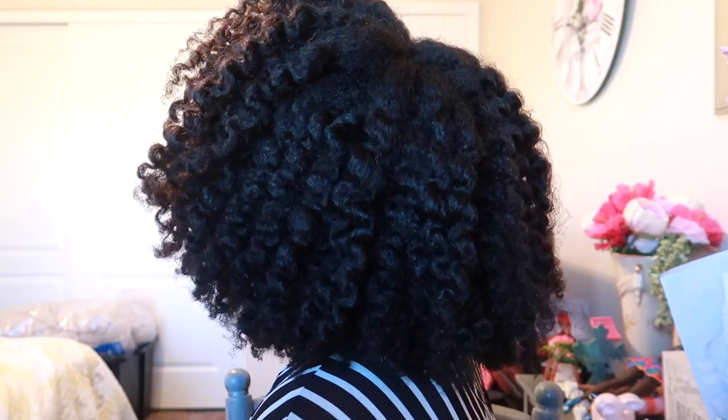I had to go into the back and really pick up my hair to get some volume. But yes, honey, look at this. Shaking my hair a little bit for you guys. I will turn around towards the back so you can see the definition. And yeah, that is it. All right, you guys, I am done taking down my hair.